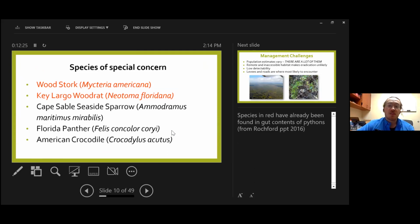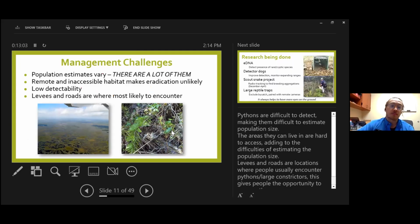Some of the species of concern we have noticed are the wood stork and Key Largo woodrat. These are already protected and listed federally, whereas the Cape Sable seaside sparrow, Florida panther, and American crocodile are also listed and protected species. It has not been confirmed in a diet analysis yet that any of these animals have been predated upon, but due to niche-similar prey items such as bobcat or American alligator, or similar environments, we can assume that likely these animals at one point as a species have felt the impact of a lot of these non-native species.